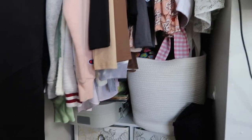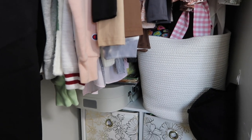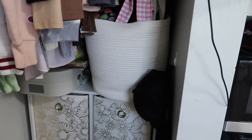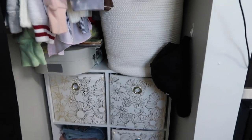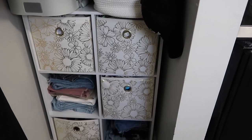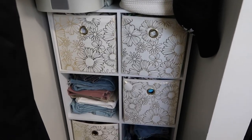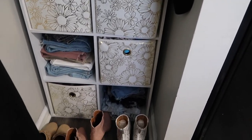And then down here, I just keep my record player, and all my vinyls are sitting on top of it. And then that's just my laundry basket. And then I just have this shelf and then another wall thing right there to keep that hat there. Just have this shelf that has some extra clothes, like shorts and pants. As you can see, all my jeans are down there. And then I just have some more shoes.